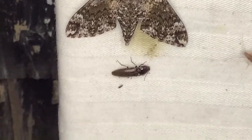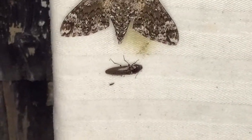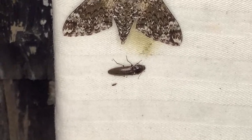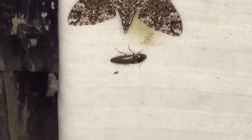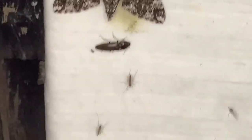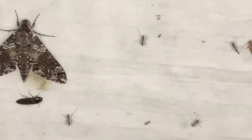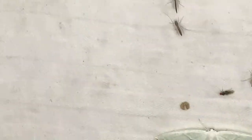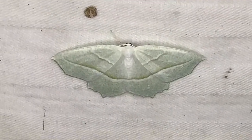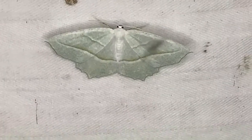We had one a few nights ago that was huge and had long, I think they're called pectinate antennae. I believe there's only one species in North America that's that size with pectinate antennae, but I forget the name. But there are a lot of click beetles that have very nice patterns. Here's a pale beauty. It's a really nice moth. We have seen it a couple of times. Pale beauty.